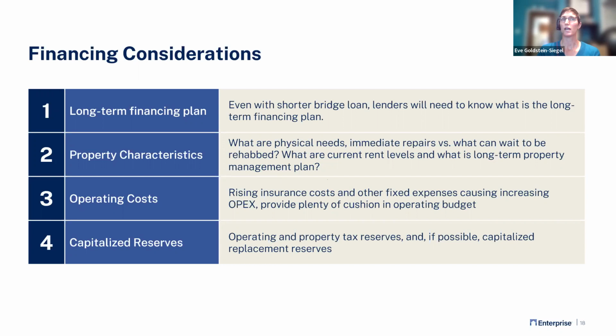And then that sort of ties into my last point of capitalized operating reserves. I would strongly urge to build these into your budget. Many developers plan to use the property tax exemption to lower their operating costs, but depending on the jurisdiction you're in, this can take some time, and you'll have to make those payments while the exemption is being processed. So having a capitalized reserve to cover those costs during that period.